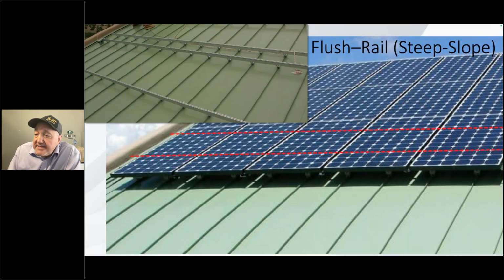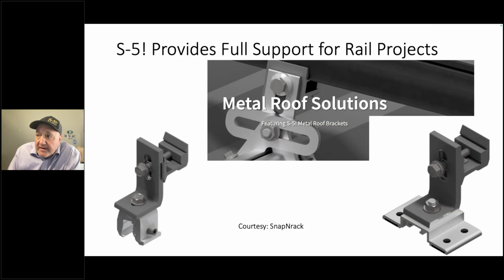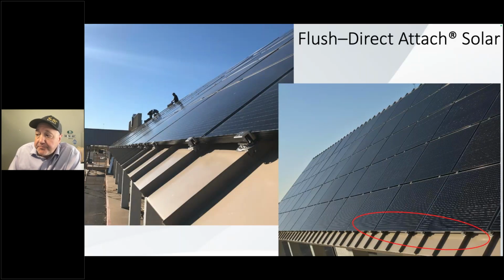Again, we support these projects technically, and we have some partners in the space, Unirac and Snap and Rack and others. They market our products, so they will pre-assemble their products even with our various clamps and brackets and market them. They're marketing their rails and say they're happy to use S5 attachments because we're the leader in that space, and we do the most testing, we have the most certifications. We really work hard to provide support. So that happens in this world where we have partners, but again, we're great to support any rails that work.